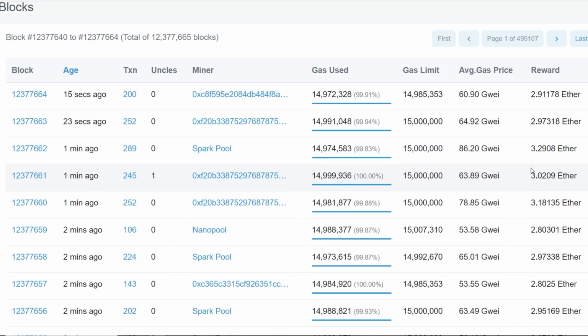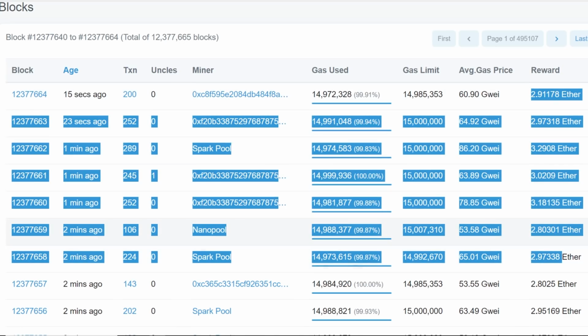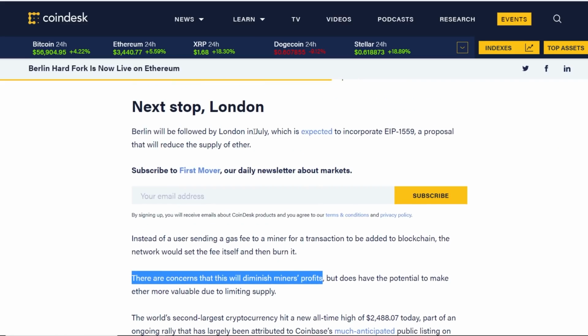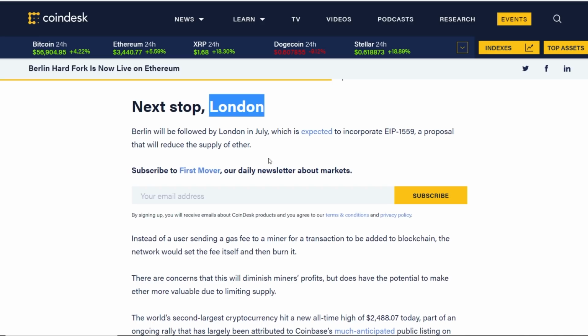There is a miner tip, I believe, and a miner fee, and also MEV, so we are not sure how much that's going to be adding on top of the 2 Ethereum per block. I have a feeling it's not going to be what we are seeing today, and it's potentially going to drop the profits. Who knows, 20%, 30%? We won't know until July. That is when London is coming. London in July.